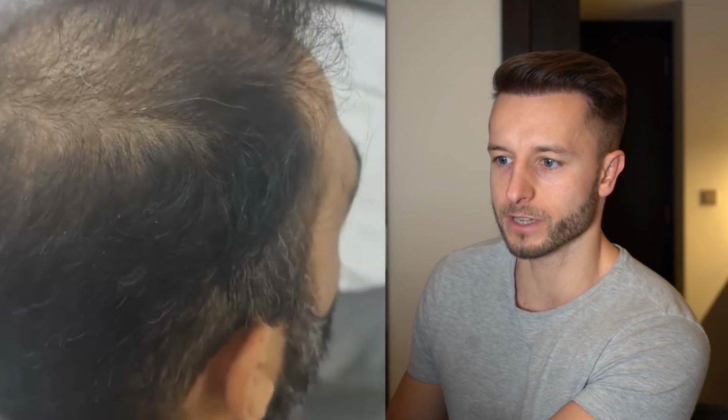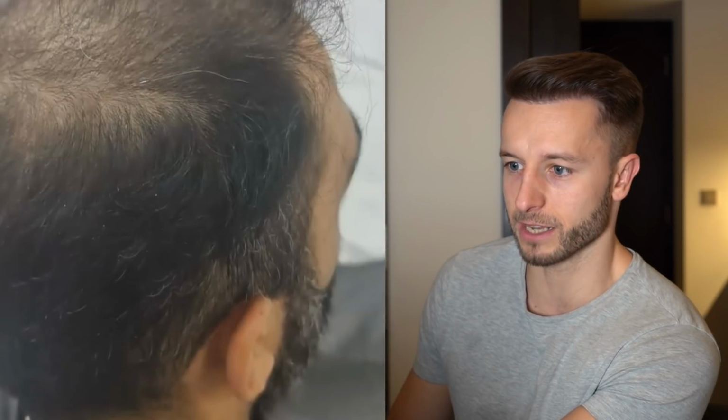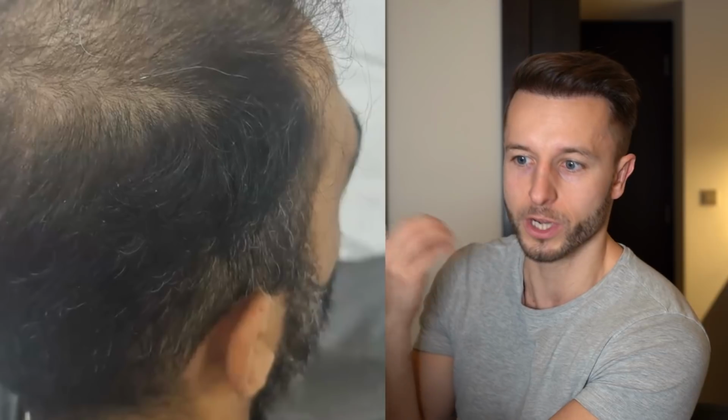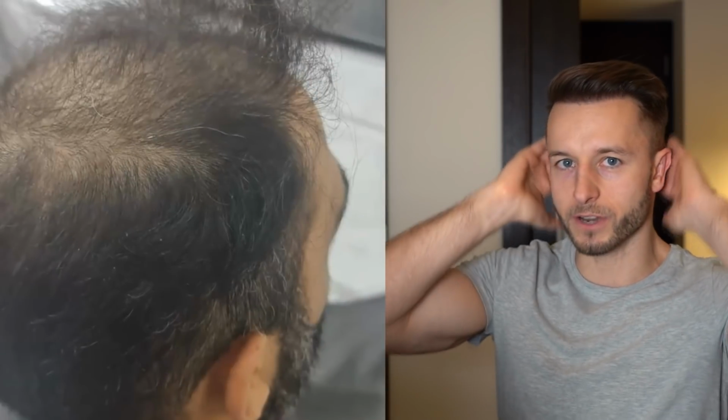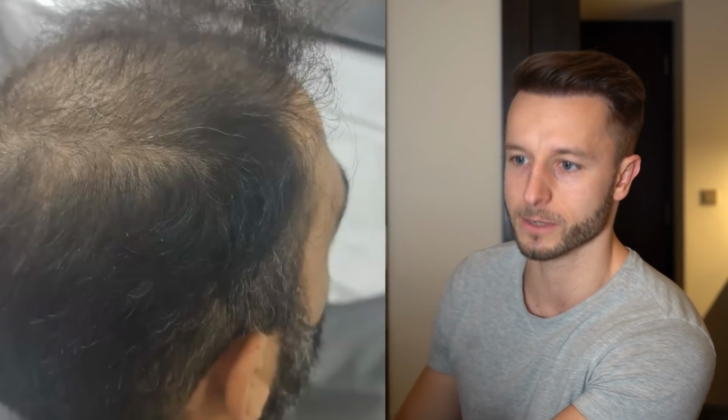So before we even start talking about another hair transplantation, which I think is going to be possible for sure, because again, if we take a look at his donor, it still is looking good, and once the hair is grown longer on the donor, you cannot even notice that over-harvesting. It's only when it's cut very short that you can see these over-harvested spots like white dots.